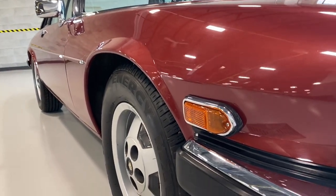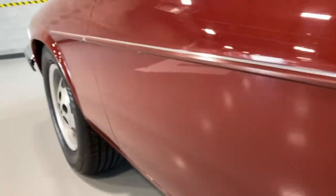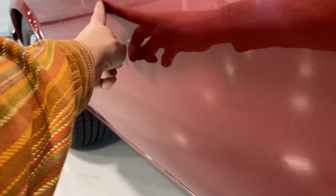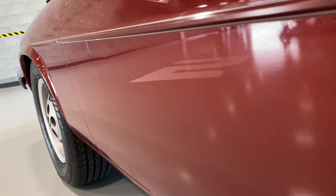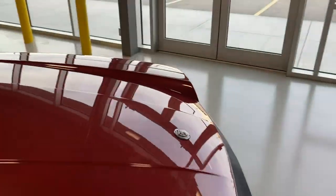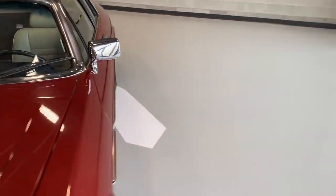And very clean on the passenger side. There's a couple of minor indents here. Let's see, a little one. But that's about it. Okay. Let's go to glass.